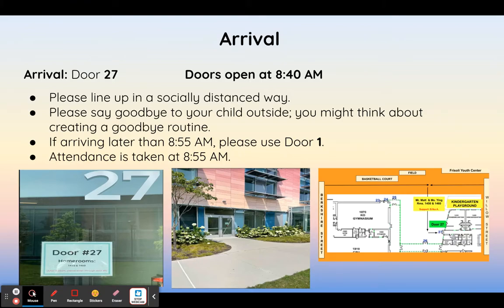When you arrive, please line up in a socially distanced way. We are sharing our door with one other class, with K4 or room 1460. So you will see another group of kids and parents out there too. So just try to take whatever space you need to feel comfortable as you line up.